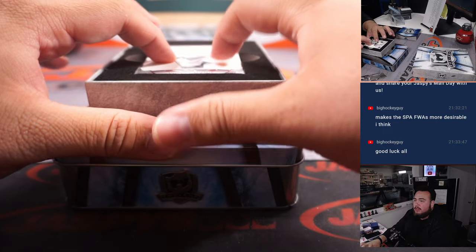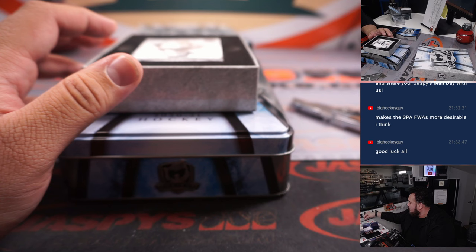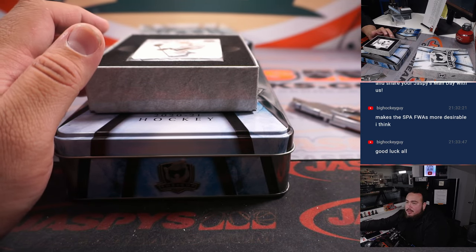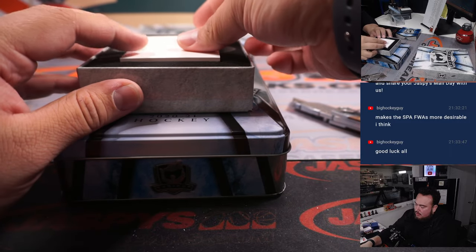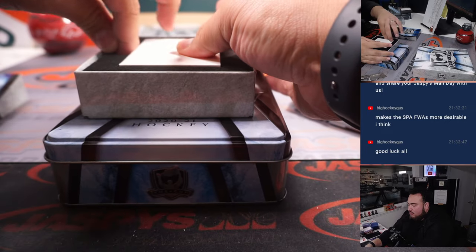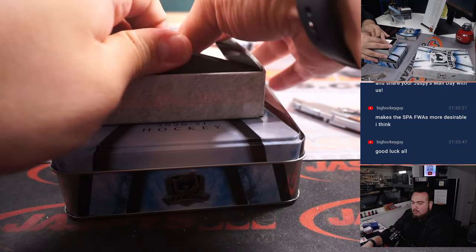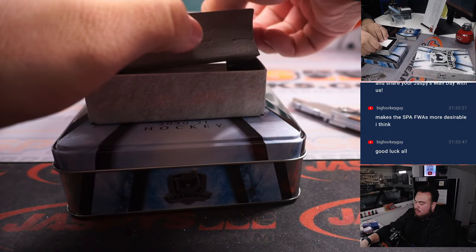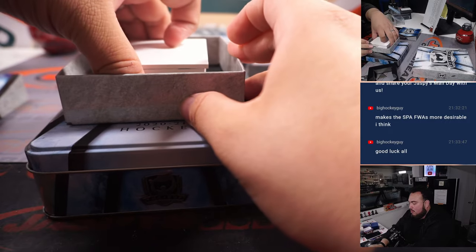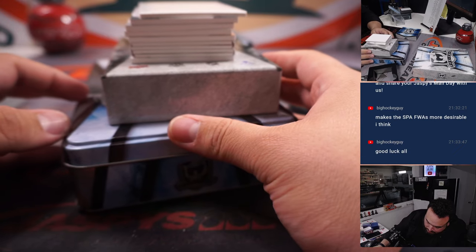This one's really, really thick, so this could be... I think a book is in here, actually, guys. Yeah, baby. I think we got a book. Usually, when it doesn't go down like that, it usually means book. Oh yeah, we got a book, all right.